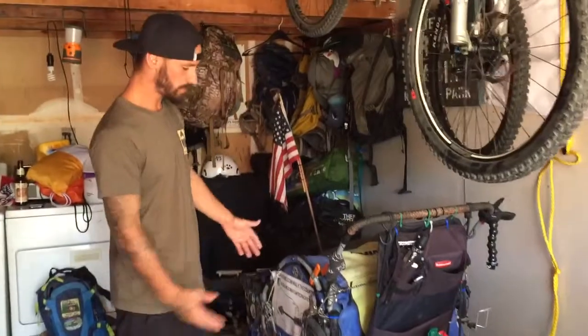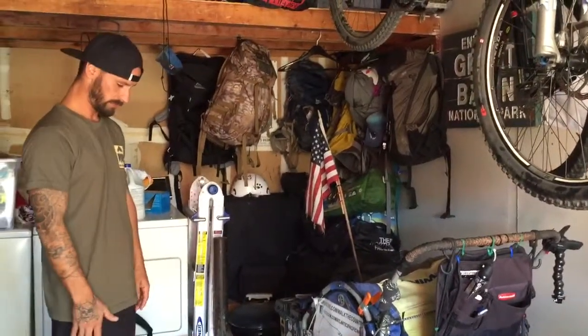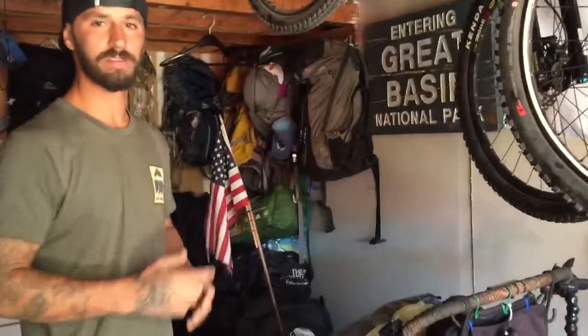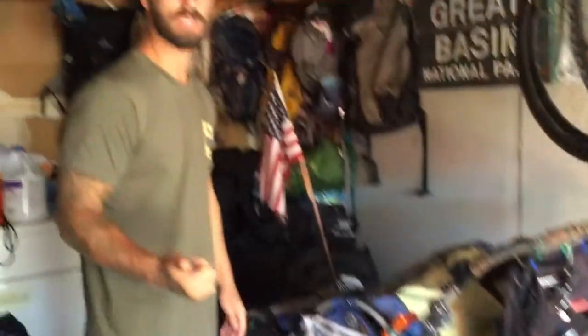So basically, like I said, it's a baby stroller. It's modified. This is what we used on our last trip. It worked really well, but we had a lot of trouble with it too. So we're going to be rebuilding it. We're going to keep this cart, but we're going to use kind of a different setup. He needs to be way more rugged. It needs to be able to handle a lot more off-roading. It's going to get really wet. We're going to have a lot of weather, so we have to make it completely waterproof.